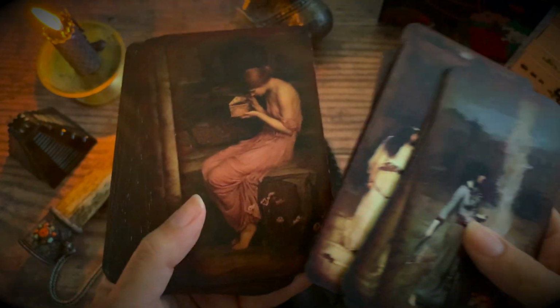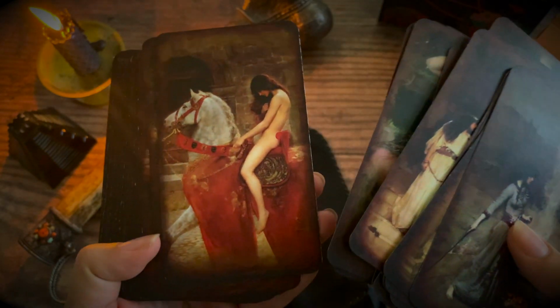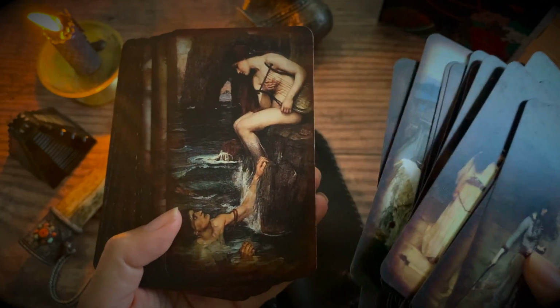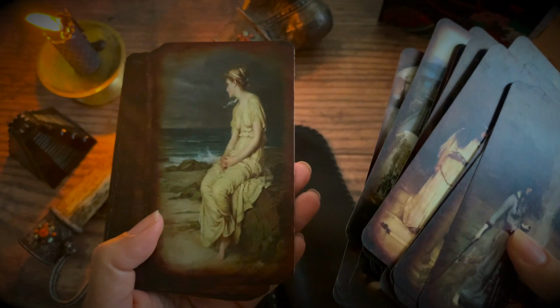So I love oracle decks that don't have any keywords at all. For me, that's a lot better, which is also why when I created my Wally's World Oracle, I decided not to use keywords, because I wanted people to go into the card and ask, what does the card tell you? What are you feeling? What's your intuition saying?